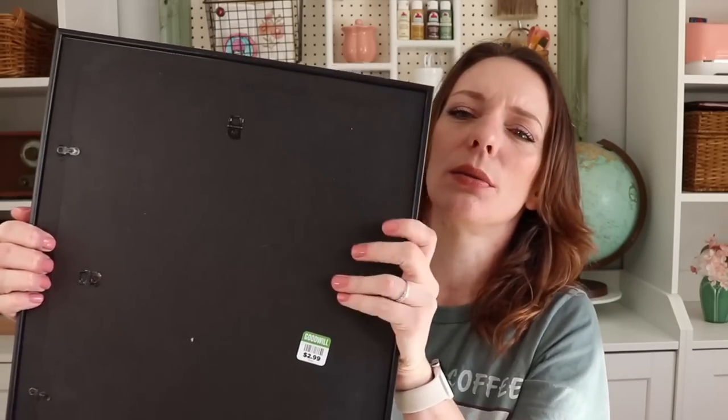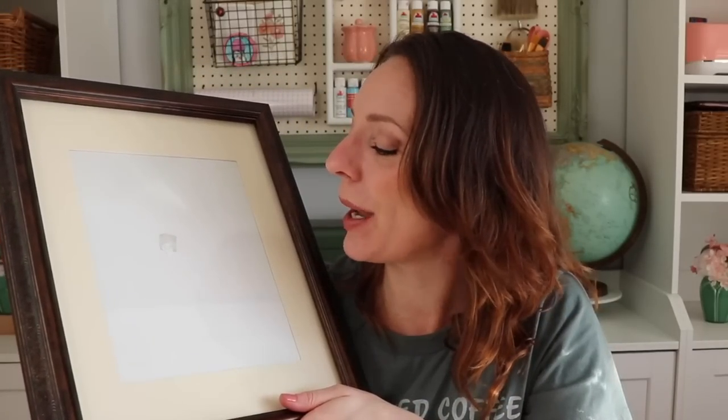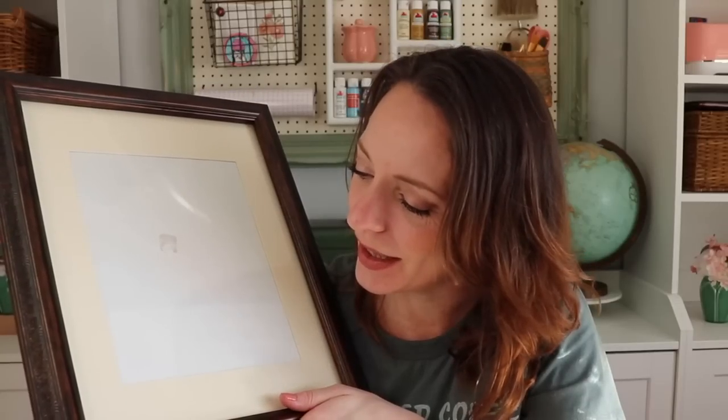All right, I did find one other picture frame, and technically it's a plastic picture frame. It was $2.99. It's a newer style, but it looks like an older style, and I love that as well. I don't have a project in mind for this, but I have a lot of vintage art prints that I can print off. So I might just do that and get this in here, but I'm not sure exactly where it's going to go yet. I'm thinking maybe my entryway.